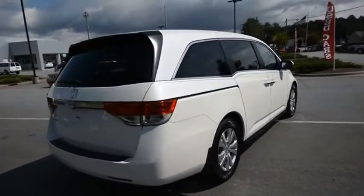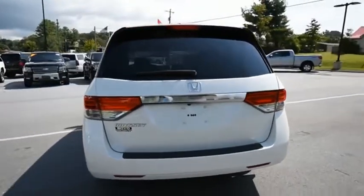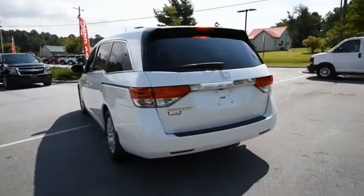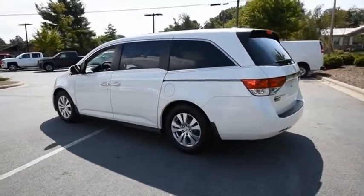The Honda Odyssey is a showcase of distinguished style, captivating technology, and advanced safety features. A must for all families. Come take a test drive today.